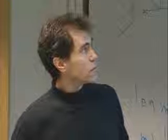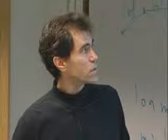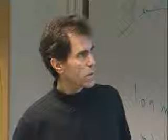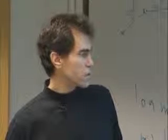This is what it ended up being, the AXAF schedule, starting in around calendar year 92 with our SRR. There's our PDR, and there's our CDR, and the launch is even off the chart. But that's typically the kind of things that we go through, including in parallel your control center development back down here.